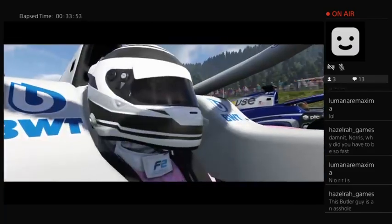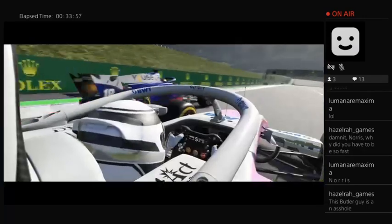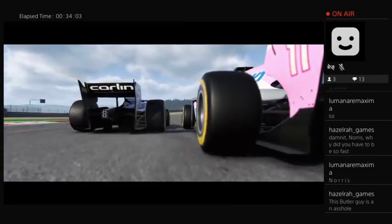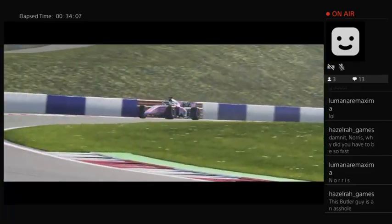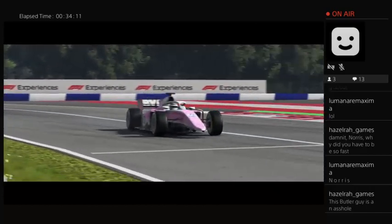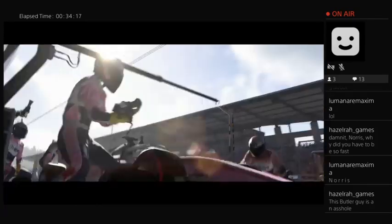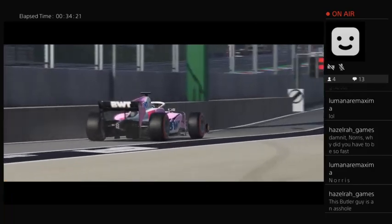Look at them go! Devon Butler locked in wheel-to-wheel racing with his championship rival, desperate to shut them down and stop them getting past. And there's contact. Butler simply left them nowhere to go. There was just no way for them to have avoided that. And look, there's significant damage. Not sure if that was down to recklessness or sheer aggression, but I'm sure the stewards are going to have something to say very shortly.